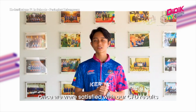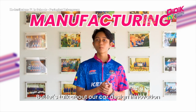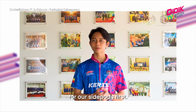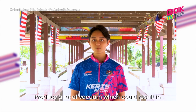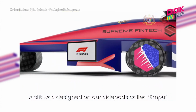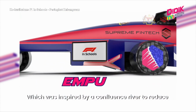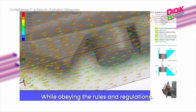Once we're satisfied with our CFD results, we can finally move on to the next phase, which is the manufacturing phase. But let's talk about our car design innovations for our side pods first. One major problem with the side pod is that it produces a lot of vacuum, which could result in higher drag. To circumvent this quandary, a slit was designed on our side pod, inspired by a confluence river, to reduce the amount of vacuum on the side pods while obeying the rules and regulations.